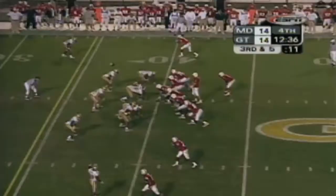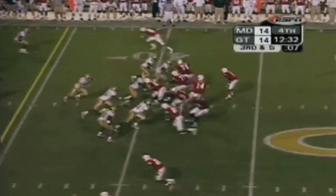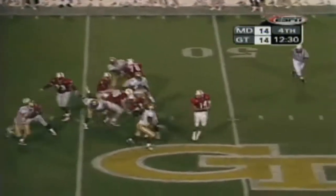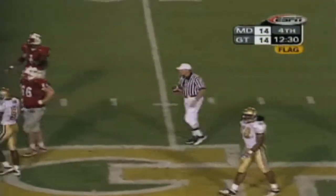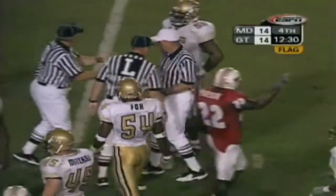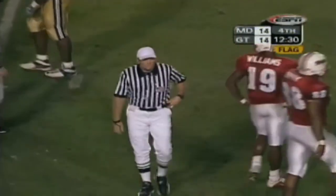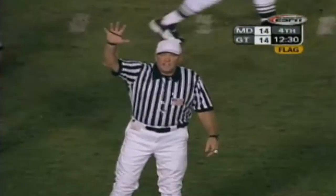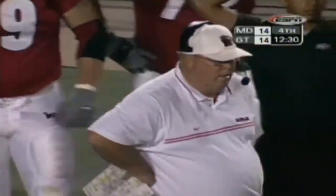All right. We have three receivers. Let's watch Fox here. Here they come. Whistles blow. And it will be third and longer. That's a dead ball foul. False start by the offense. 5 yards and it's still third down.